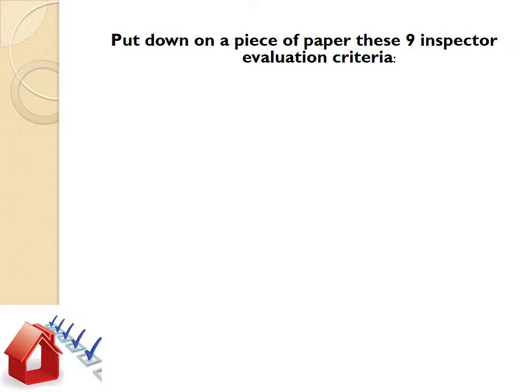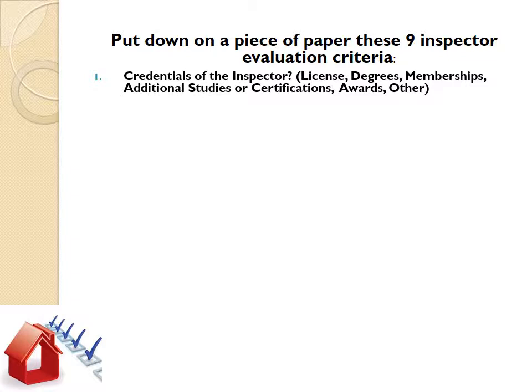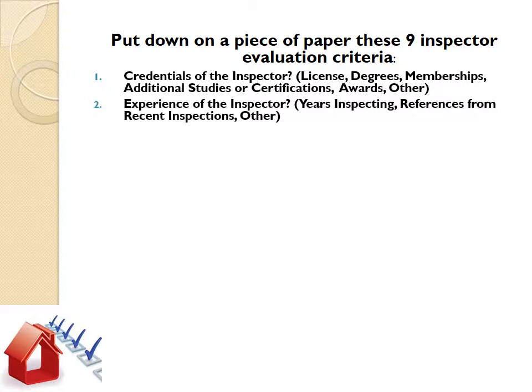How do you get started? Well, you put down on a piece of paper these 9 inspector evaluation criteria. Number 1, what is the credentials of the inspector? His license, how long he's been licensed, any degrees that they may have, any membership in associations, any additional studies or certifications, awards or other. Number 2, the experience of the inspector, the years they've been inspecting, the references from recent inspections or other.